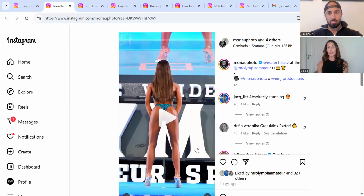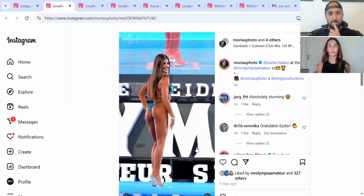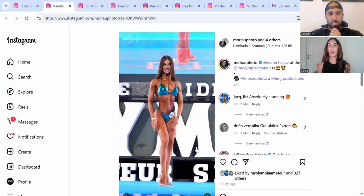And sometimes as well, this is where the posing is super important because you can either make yourself look a little bit more conditioned or you can really scale yourself down to make sure you fit the category. I'll come back to the front. Nice. Fluid through the arms there.